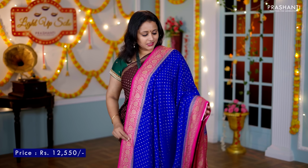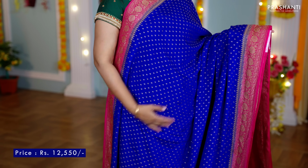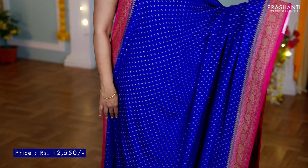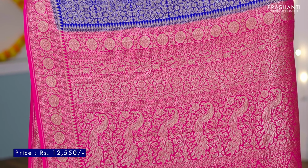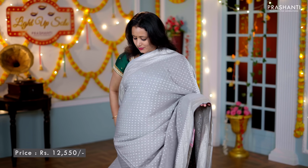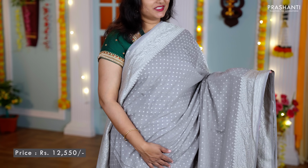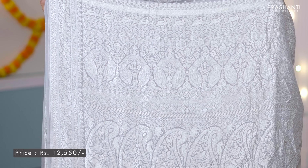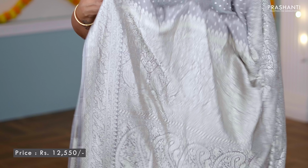The first one for today is this bright and beautiful royal blue with pink combination, contrast antique Banarasi borders on either sides with small antique zari woven buttas running all over the body. This has got a rich contrast Banarasi style pallu, that's the pallu, and a beautiful jal weaving brocade blouse in pink priced at 12,550. Grey, a very classy color with zari woven Banarasi style borders on either sides with small zari buttas running all over the body.